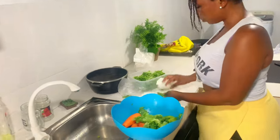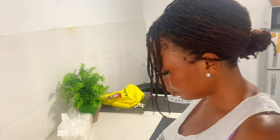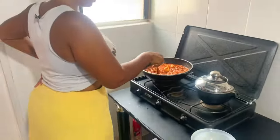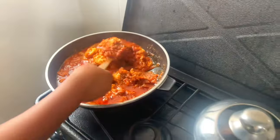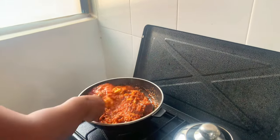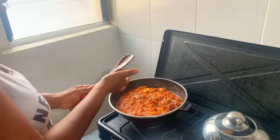Okay, so guys, when she's done, you can see that the egg is inside big. That's how my husband likes it. I think the yolk was the one that caused that. Normally I remove the white. See if it's okay. It's okay. Let me add a bit of salt.